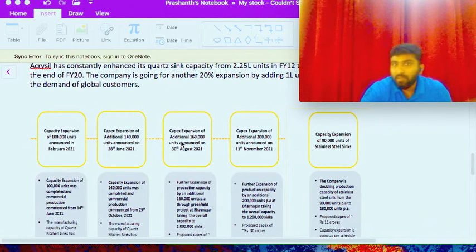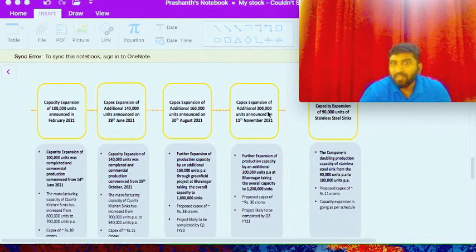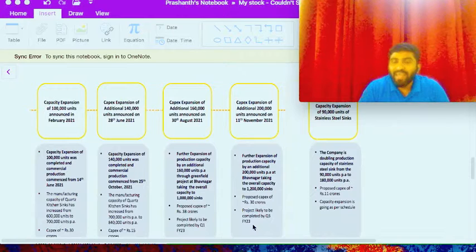But there are 2 more things pending with respect to quartz items, that is a capex expansion and addition of 1,60,000 units, which is likely to be completed by Q1 of FY23, which is this quarter, and a capex expansion addition of around 2 lakh units, which was announced on 11th June 2020, and is likely to be completed by Q3 FY23. So you can just imagine the kind of production enhancement this company is going to have in just a year or so. Once the production increases, it definitely will enhance the revenue capability of this company.